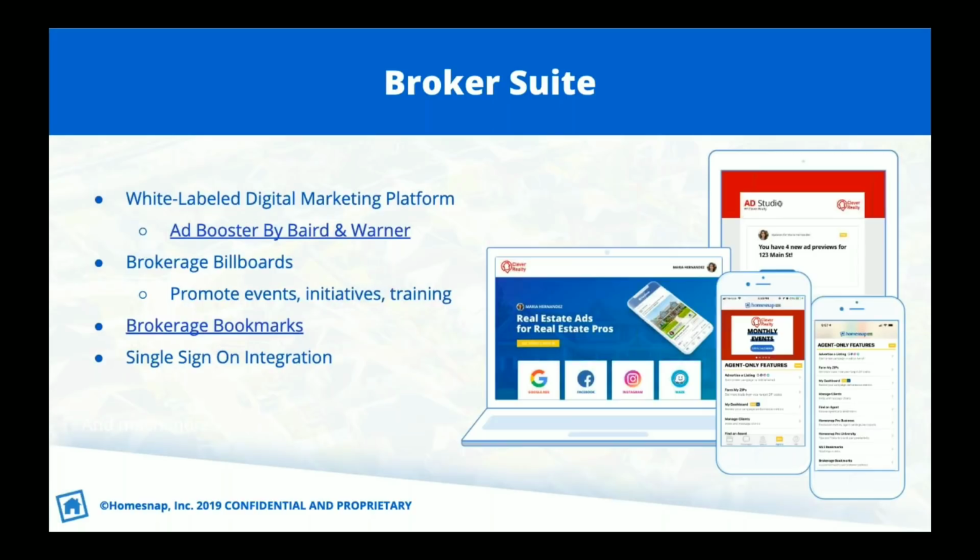And so instead of teaching your agents how to generate leads on Facebook, now you can teach them within our ecosystem on the best practices to generate those leads. Something that we hear from agents all the time, especially feedback when it comes to running Facebook ads, is I'm not sure what I'm getting from Facebook ads, or Facebook is great for brand, but it doesn't drive leads.